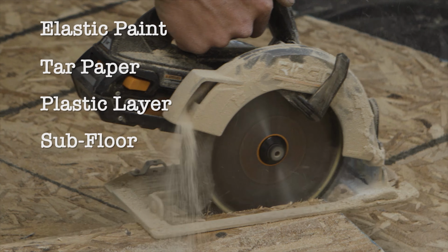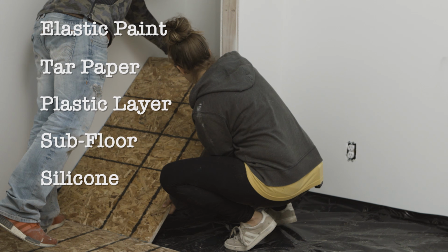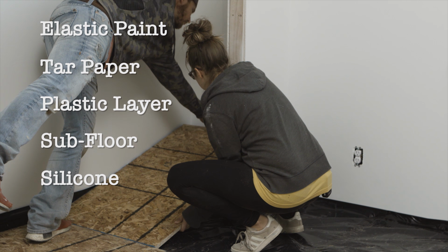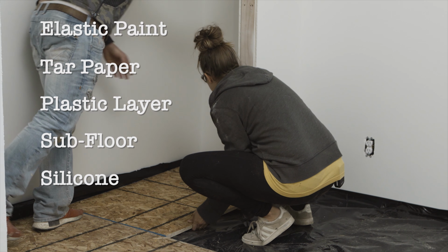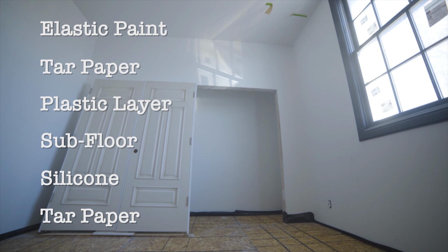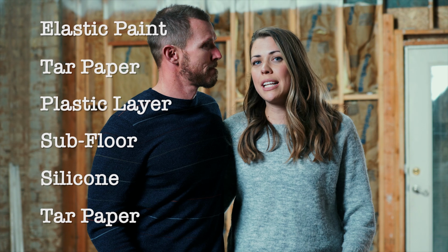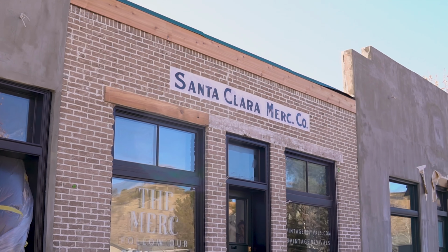We drill in the holes in the subfloor, and we're putting silicone through each one of the holes, and then drilling them down. Then, a couple days later, I added more tar paper onto the top. So you're not getting in water. I looked on a lot of forums. All of them said to do those things. None of them said to do all of those things.